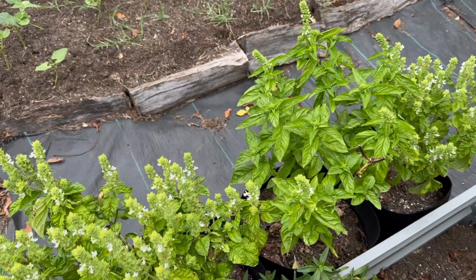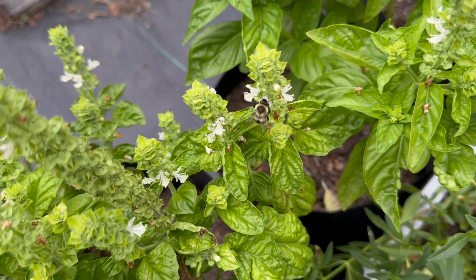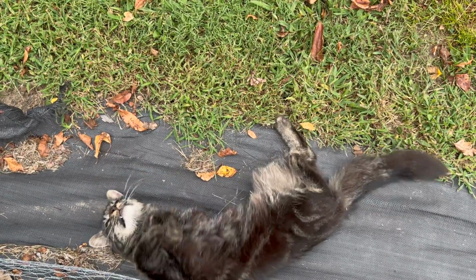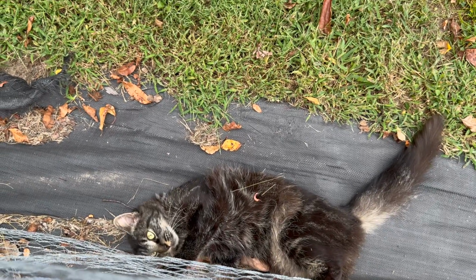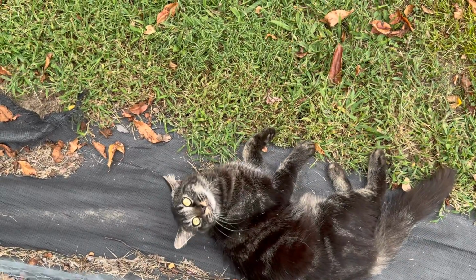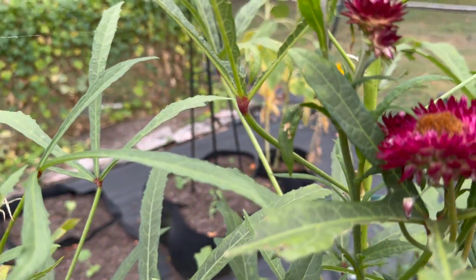I did let all of the basil go to flower because, as you can see, the bees really enjoy the basil flowers, and I'm happy to provide that for them. Garden Kitty is doing Garden Kitty things, and he was surprised when he got to come in the garden on this day and saw that all of the catnip had come back. I trimmed it back very short and dried a bunch of it for the cats for over the winter, and it's actually regrowing, so that's pretty cool.